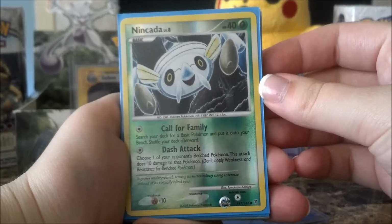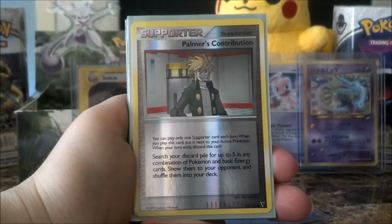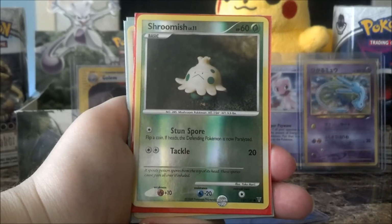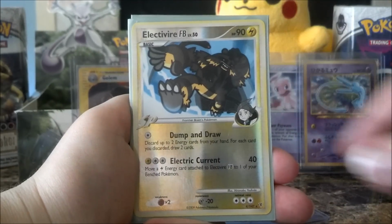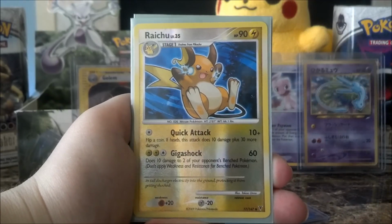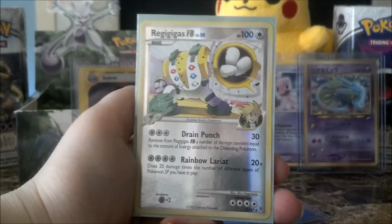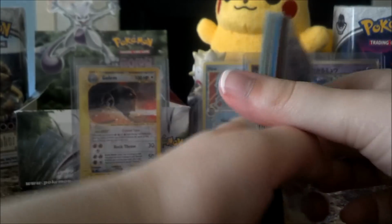I'm sorry about that, guys. Looks like my camera cut out there. I think we were on Ninkata. Here's a reverse Baneri. Palmer's Contribution, Whismur, Starly, Shroomish, Reverse Arcanine G, Electivire FB Reverse, Matang Reverse. Aw, look at that cute Raichu. Gigashock, Shedinja Reverse, and Regigigas FB Reverse. So that's really, really awesome. I think this is more than I thought we were trading for, actually.